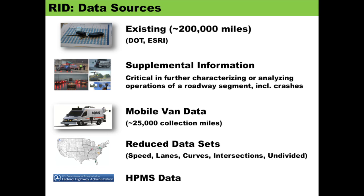So through the RID, we've got existing data sources, which we went to all the different DOTs, as well as Esri to get around 200,000 miles of data. The amount of data is very dependent on the state, on what they actually collect and what they have available. We also collected some supplemental information. This included any crash data that they had, any safety campaigns that they use, traffic laws that were in place during that time period. And then the mobile van data was the big one that we collected, which we collected around 25,000 directional miles throughout the 6 study sites.